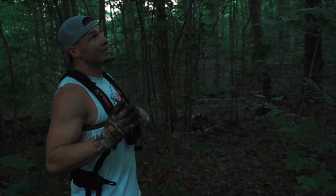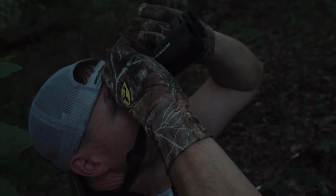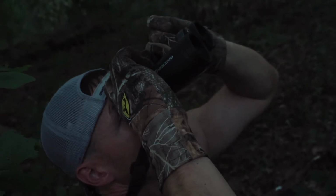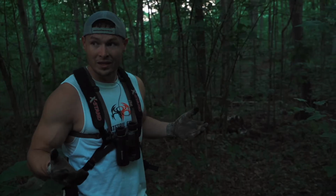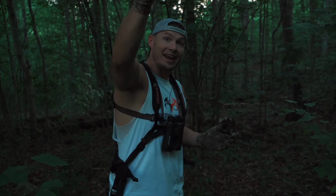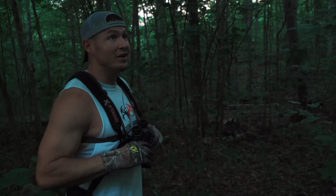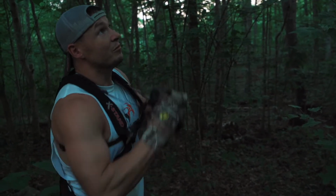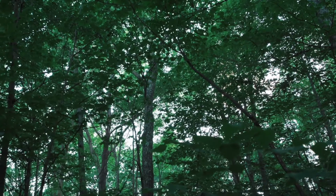So I try to make sure I have optics with me when I come in, do a little bit of glassing and find out what kind of mast we're gonna have for the fall. A lot of times that'll determine where I'm hunting, except in a spot like this. I got acorns and a reclaimed mining area up above me. So either way, I'm good here, but it's always good just to know and understand what those deer will be feeding on. So we're gonna get this X stand hung.